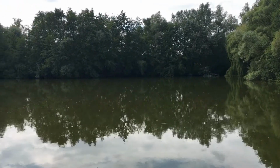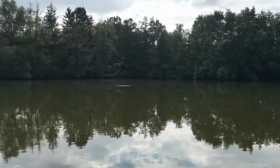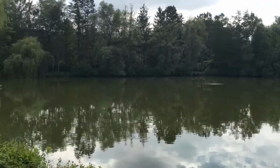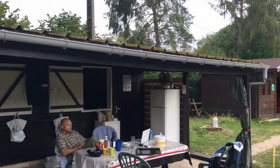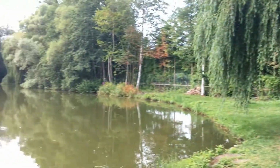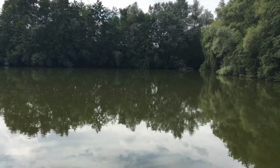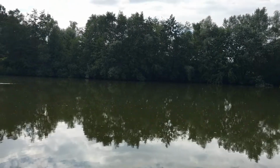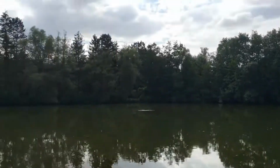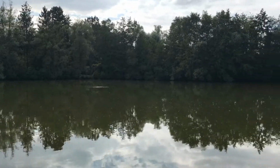It costs around £800-900 for the exclusive lake itself. We've paid £1,200, and we actually get the facilities, which are all here. We'll go through that later on. The lake itself is probably 2-3 acres, with nice tree lines and a lot of little nooks and crannies that look quite inviting.